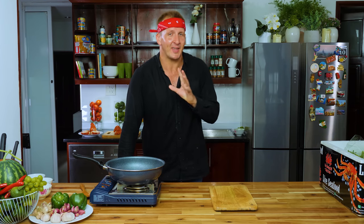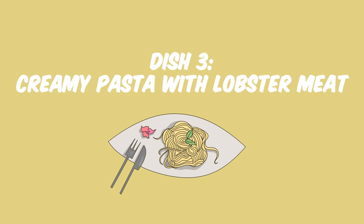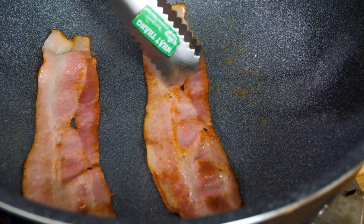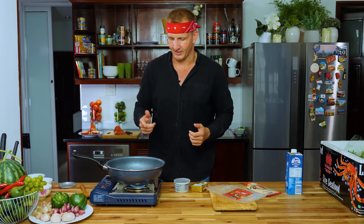So what I'm thinking is something like a cream pasta with plenty of lobster meat. Everyone knows the best friend of seafood is the pig. I'm gonna fry up a couple of these bacons here. It's almost like, you know, salt brings out the flavor of sugar. Pork brings out the flavor of seafood. All right, let's get that going.